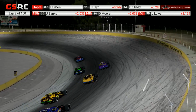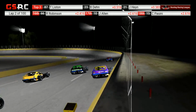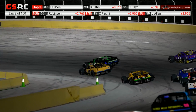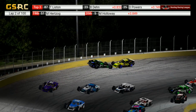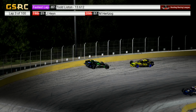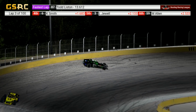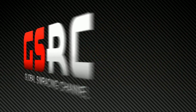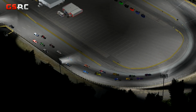Kibbe and Dean fighting it out with John Hine, though, makes the pass out of the turn as they make contact. And Hine hits it hard up into the wall. And then he gets again with Dean, and that's going to bring out the caution. Oh, that went all bad for John Hine. Several other cars had issues as well, with Mark Herzog and James Lowe getting involved.